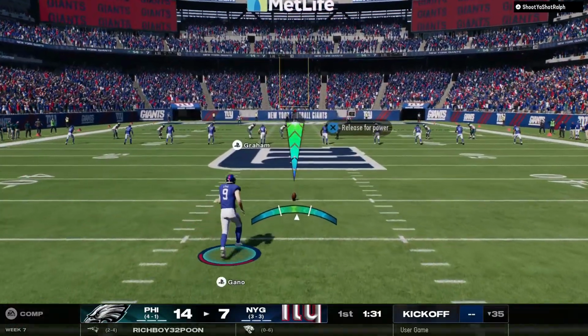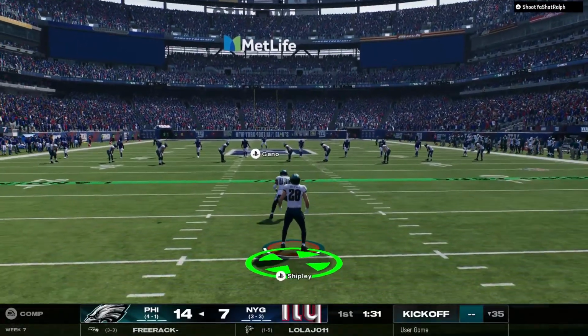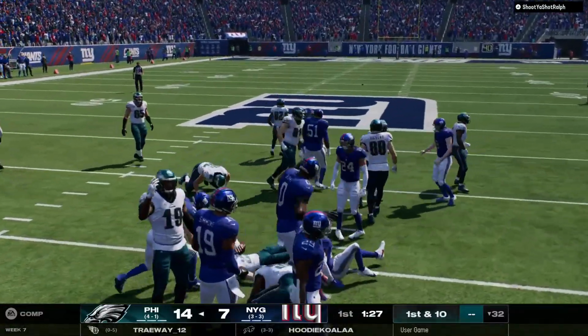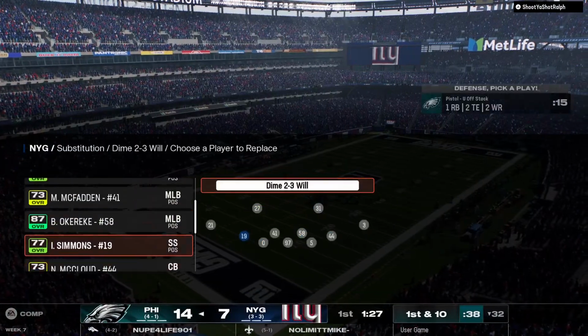Gano now following the touchdown here to kick it away. A solid return, pretty good field position. They'll start at the 32.